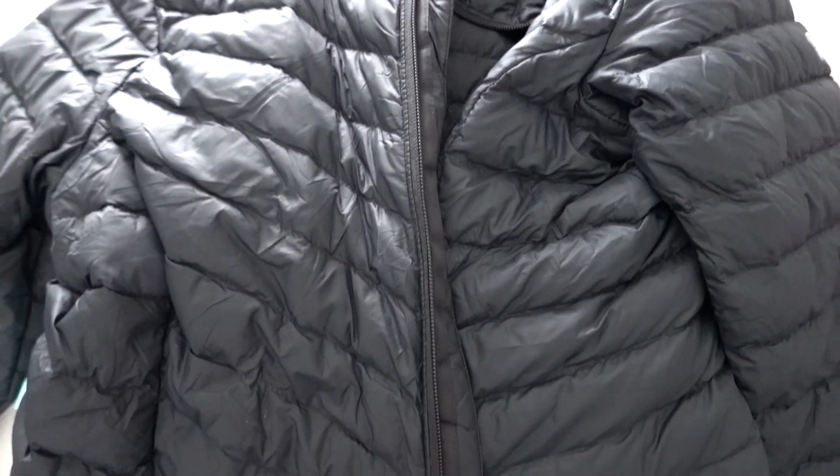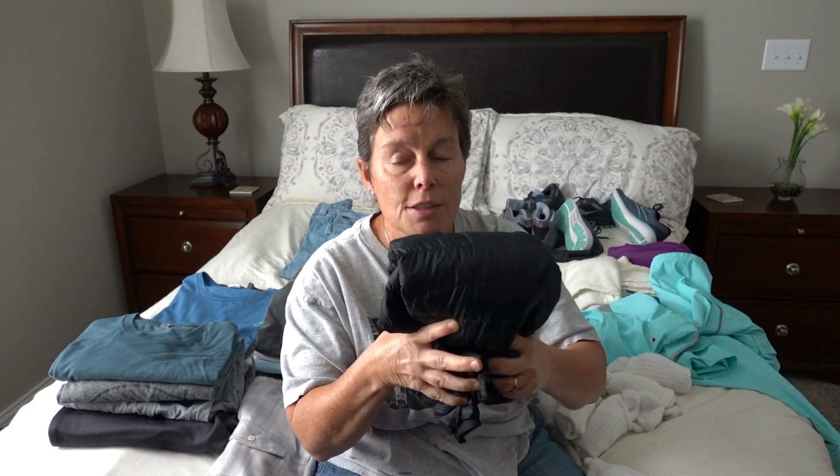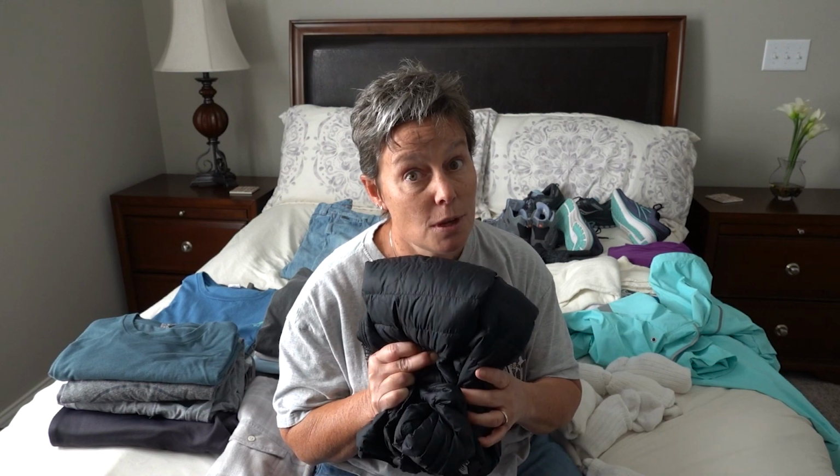So another thing that we take, for this trip, is a heavier coat. This is what they call a puffer jacket, and these things are awesome. Not only do they keep you warm and dry, but you can also just fold them up into a ball or however you need to, and they flatten out and are easy to pack. So they're not this big, heavy, huge winter coat that you're trying to tag along in your suitcase when you already don't have a lot of room to spare. So these do come in handy.